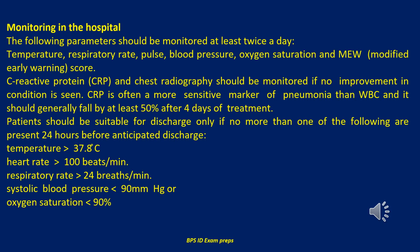Patients should be suitable for discharge only if no more than one of the following are present 24 hours before anticipated discharge: temperature above 37.8 degrees Celsius, heart rate above 100 beats per minute, respiratory rate above 24 breaths per minute, systolic blood pressure below 90 mmHg, or oxygen saturation below 90%.